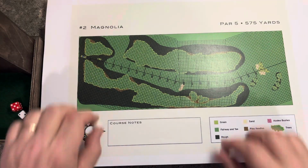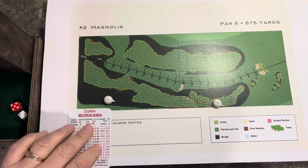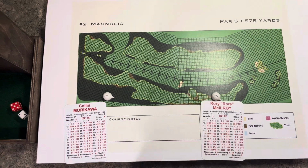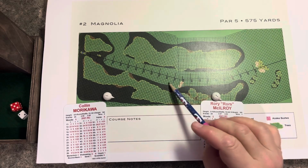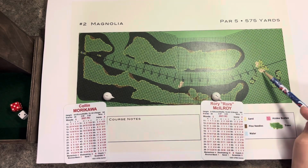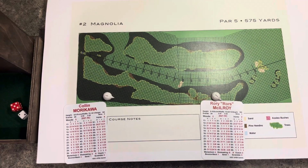Hole number 2 is a dogleg left, par 5. It is 575 yards. It's handicap number 5, so it's one of the easier holes. We do have a bunker out here on the fairway, but it's short of most guys' drivers. And we do have some bunkers protecting the front. But we should be able to get pretty close without any tree trouble within a couple.